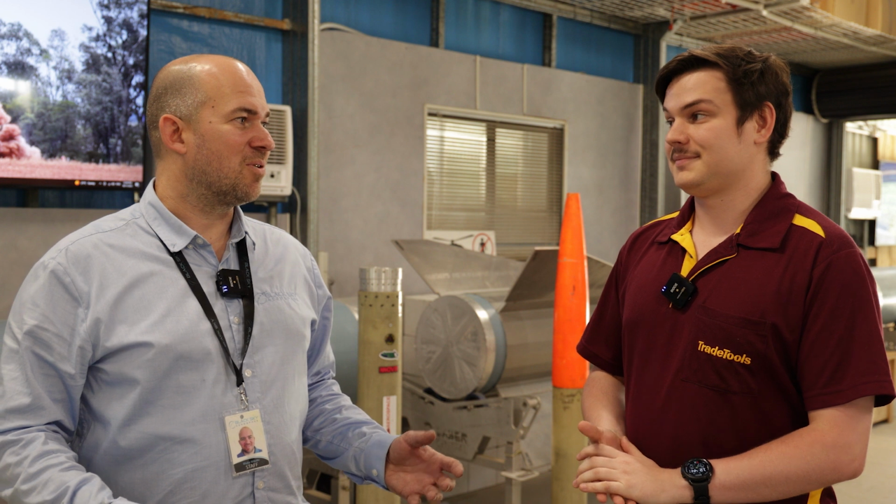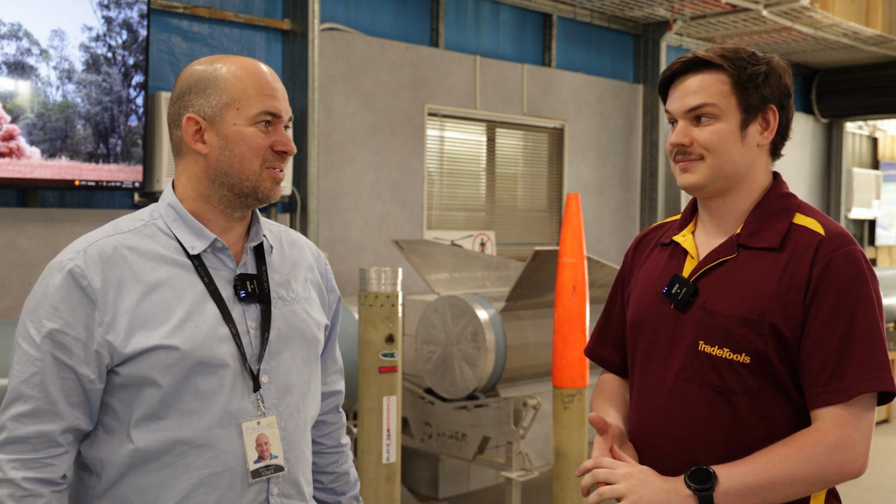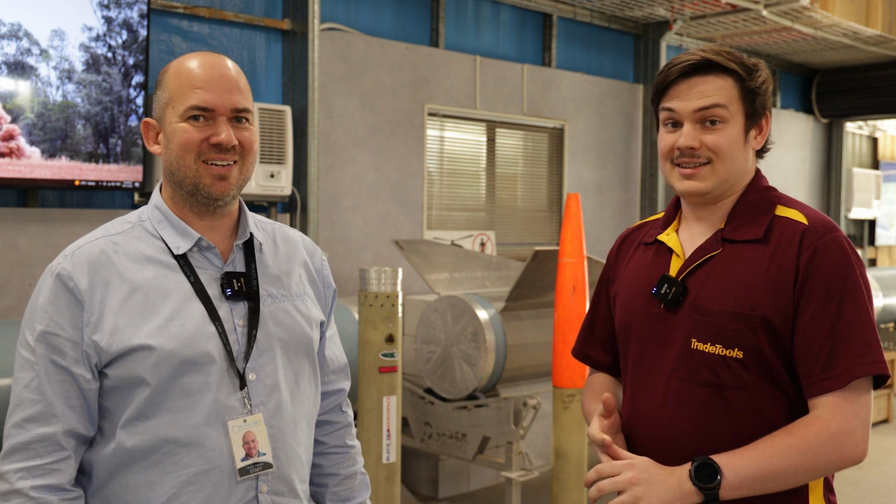So we pretty much finished our construction of the rocket using our Renegade Industrial, Milwaukee and Lavor equipment. It's getting pretty close, I'm excited. Absolutely. I tell you what, that equipment has made our job so much easier. So we're really excited and looking forward to showing you what this rocket's going to look like in flight. It's going to be awesome.